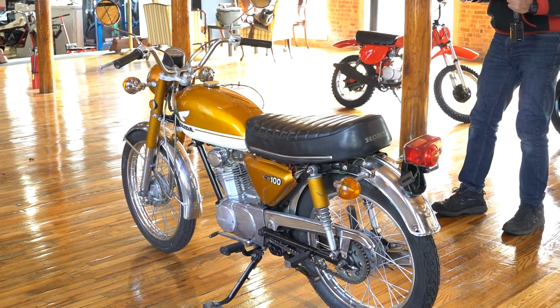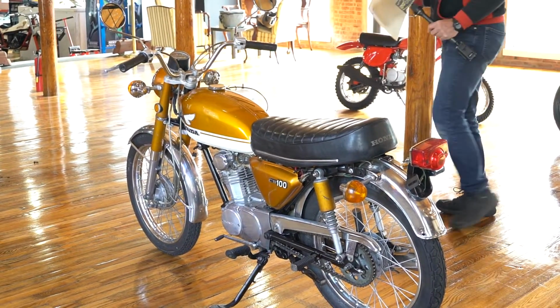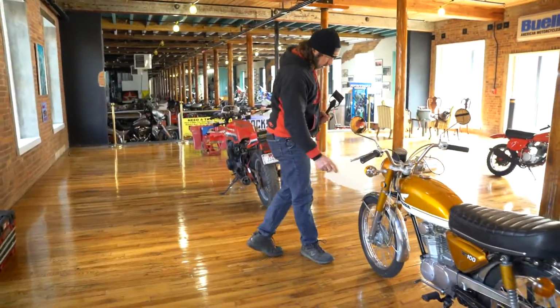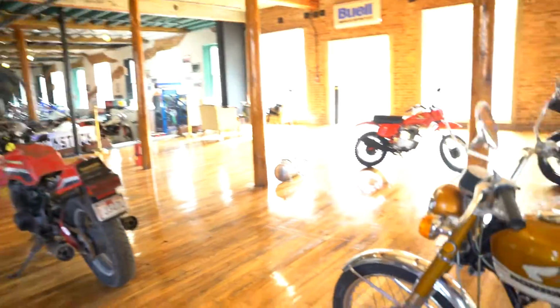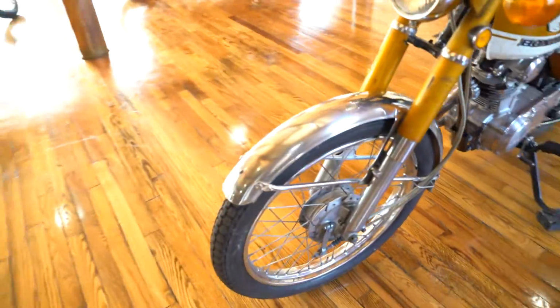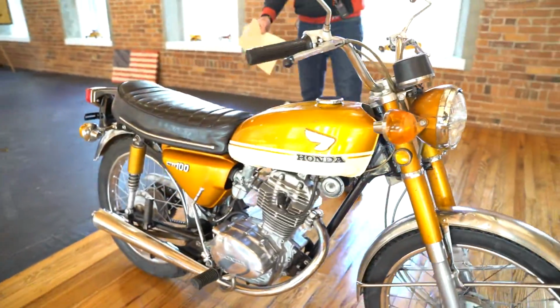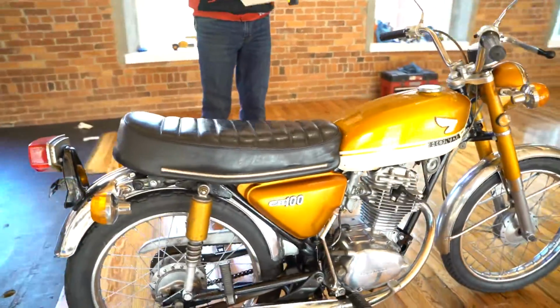Awesome, original, classic, original shocks. Everything's original on the bike. It's got a couple dings in the front fender, which any respectable dent magician should be able to straighten out for about $100. A good dent magician will pop those right out. A couple dings in the tank you could have taken care of. Those are all the pros. I'll go over some of the cons.